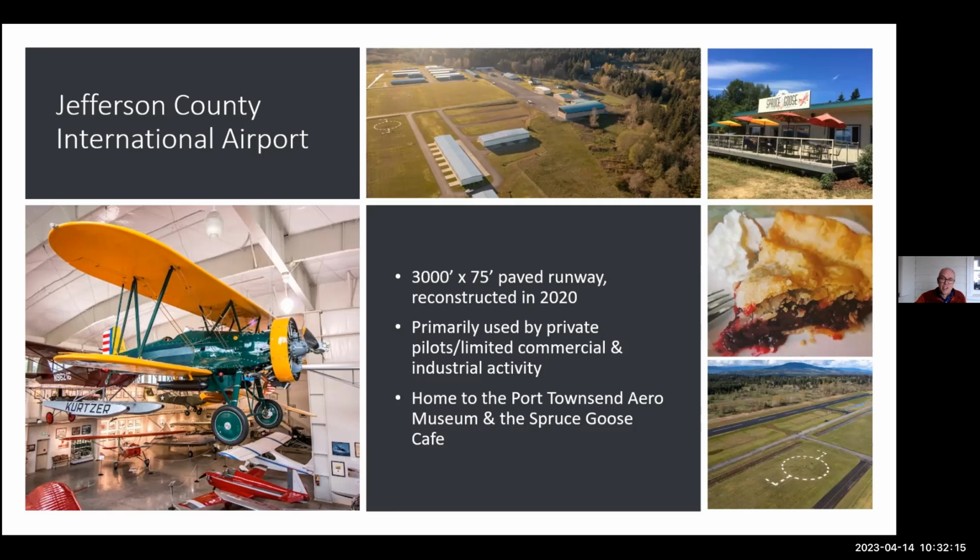So if you start in this program as a 13 or 14-year-old and you get bit by the bug, there's no reason that by the time you can drive a car, you'll also have your private pilot's license and be working on various additional certifications.